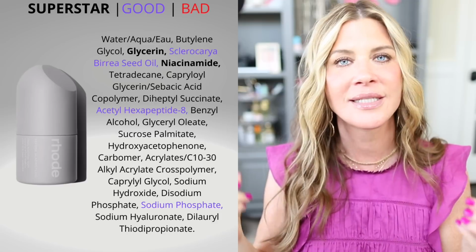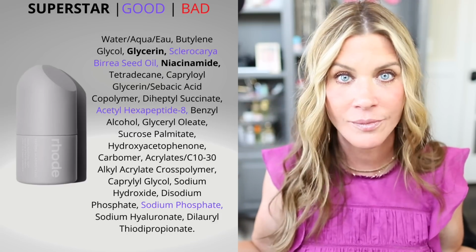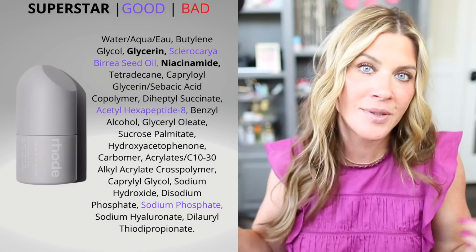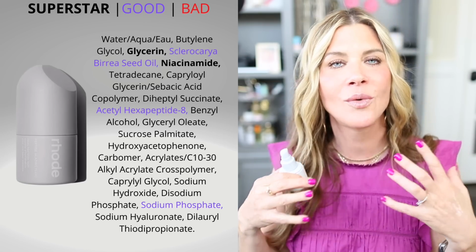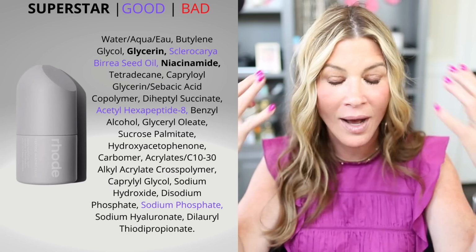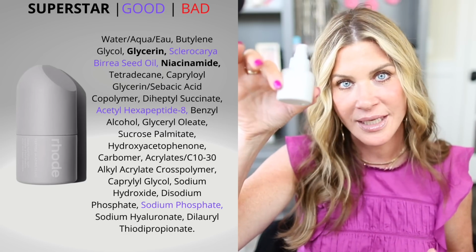Now, for this one, it's interesting that they highlight the word peptide in the serum because it does have acetyl hexapeptide 8, which is a fantastic ingredient. That is the peptide that is in here. So it's funny because when you highlight something like that, in my mind, I always think there'll be more than one single peptide. That's what is in here.